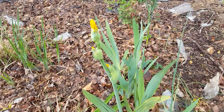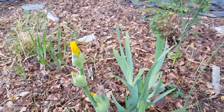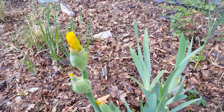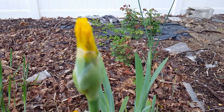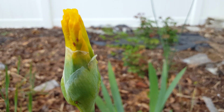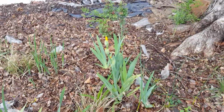Here is a yellow iris. This is probably the furthest along iris that I have, so that'll probably bloom first. A yellow one. Camera's not wanting to focus. Can you guys see those bugs on there? Those are aphids. There we go. Those little brown bugs on there are aphids, so I need to get some kind of spray out here on them.